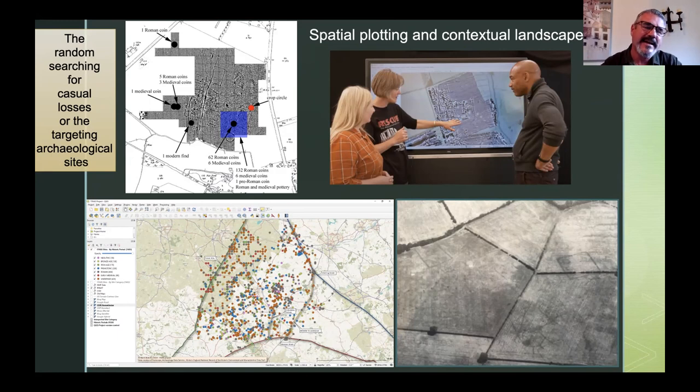with metal detecting. And I've put this bit on the slide saying the random searching for casual losses or the targeting of archaeological sites. That's something which comes up time and time again, and that's why detectorists are very much saying that they can't do any harm in what they're doing, because there's no relevance in the finds in the topsoil. It's got no relevance to the archaeology below that. And of course, you've seen in the slide before how we are trying to show the opposite, that it is really important that the spatial plotting is there, even though it's in plough soil.